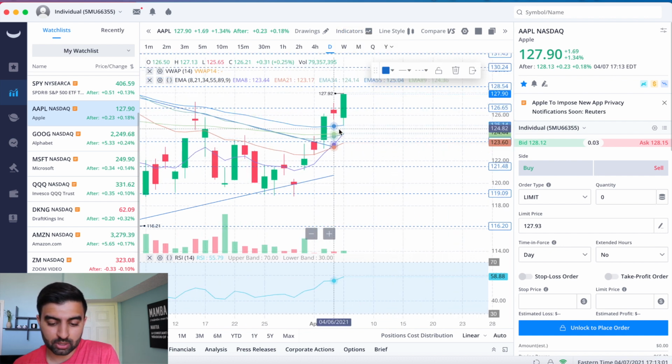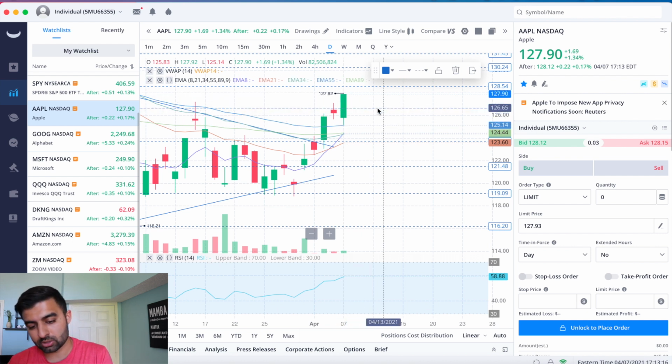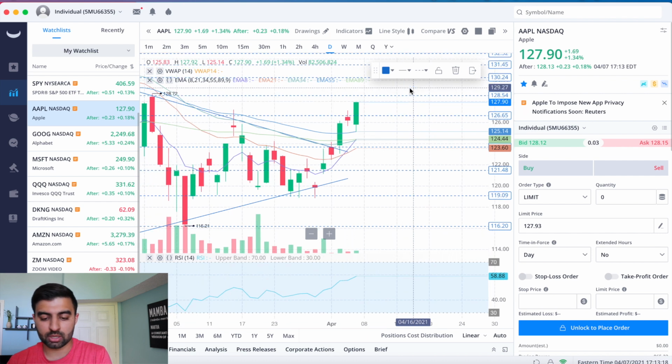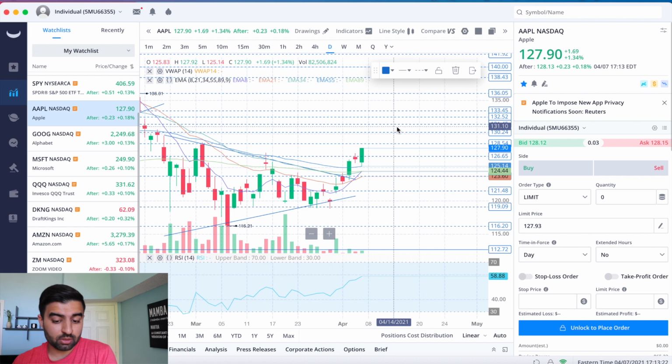The other thing I want to talk about is take a look here. When we dipped today, we bounced perfectly off of the 55 exponential moving average, which comes in at 125.14. All the other EMAs are down here though, so hopefully we don't visit those and maybe keep consolidating here, or bounce to 126.65 and then make a push towards 128 and then 130. We could even maybe get that in the next day or two, right?